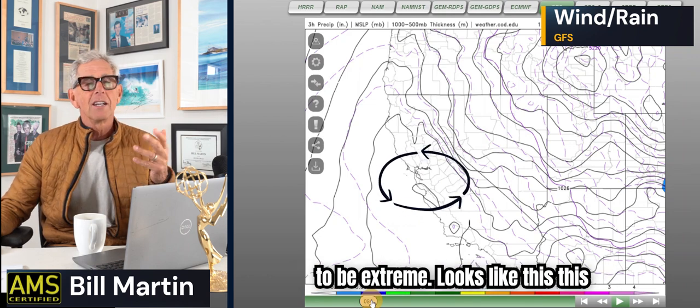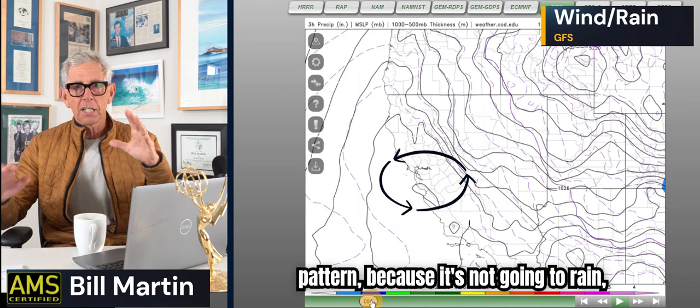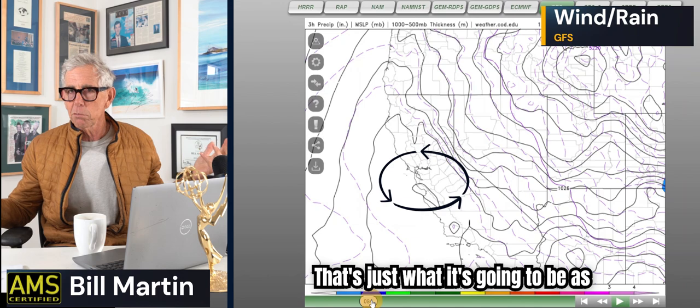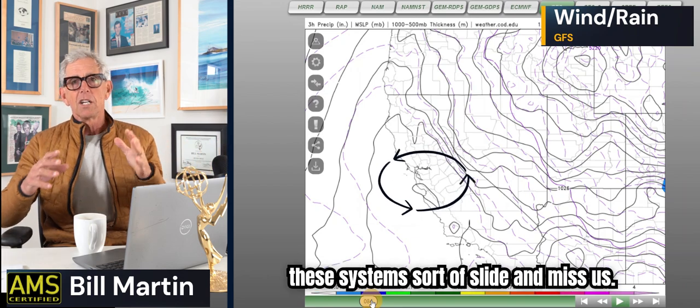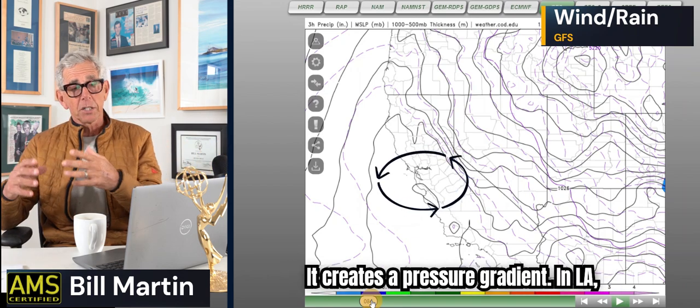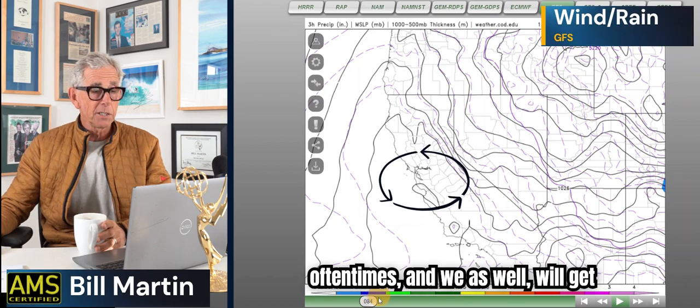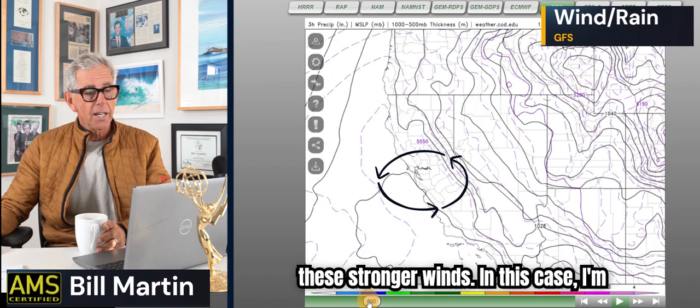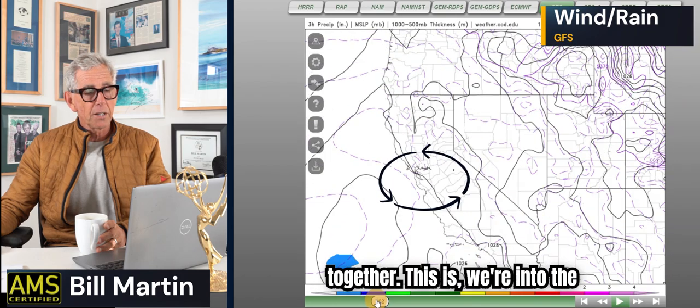It's going to be extreme. Looks like this pattern, because it's not going to rain, we are going to have periods of offshore winds and periods of Santa Ana winds. That's just what it's going to be as these systems sort of slide and miss us. It creates a pressure gradient. In LA, oftentimes, and we as well, will get these stronger winds. In this case, I'm waiting for it to start to build together.